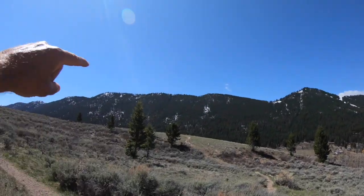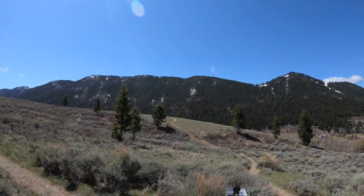Another awesome day here in Jackson Hole. Tomorrow's going to be even better, maybe 70 degrees. So I'm not sure what I'm going to do tomorrow yet, but I might go back to Wilson Canyon and go up the back side of this ridge and just see what snow levels are like. This week's all about recon and seeing what conditions are like.